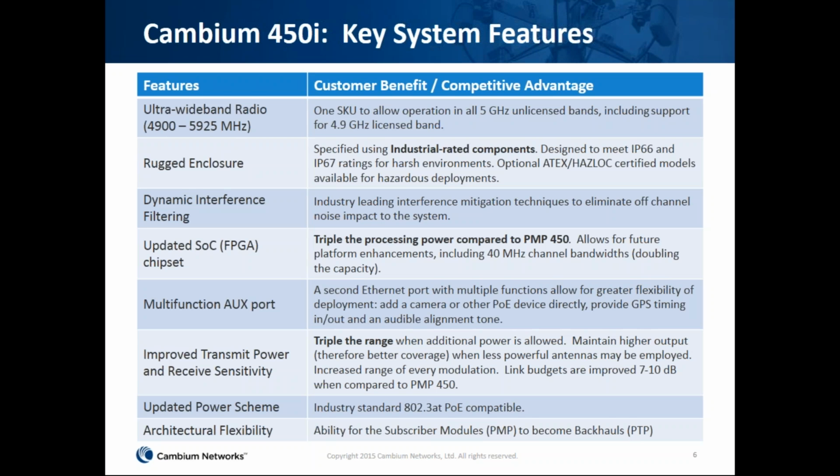In addition to that, there is an auxiliary port which can enable you to add a camera or any POE device, which can be cost effective for you to avoid separate cabling for those cameras or Wi-Fi access points or any other point-to-point device, which can be daisy chained with this. Transmit power is up to 28 dBm, which will obviously increase the range of the link. Updated power scheme. Now it is industry standard 802.3at PoE compatible.